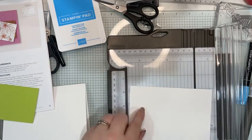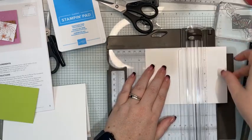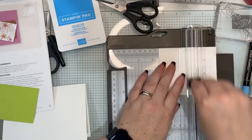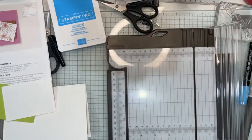So then we'll do that at 3.5 and 2.5. And then we will do what colour? We might do the blue. The blue, maybe? We'll try it anyway. The blue.